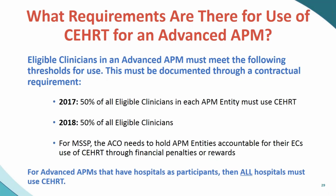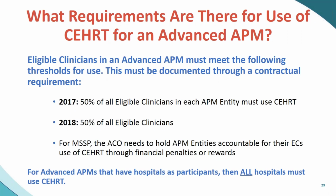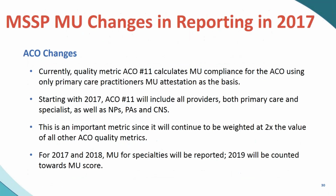Now under the shared savings program, let's skip ahead because this actually, oh, wait a minute. One other point to make here is that if you have an advanced APM that includes a hospital as one of those entities, then all of the hospitals must use this certified technology as well. Must report. And must report as well.